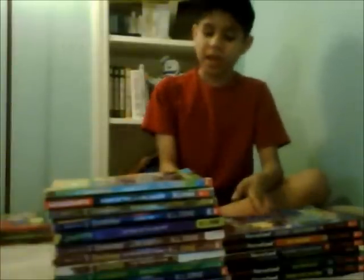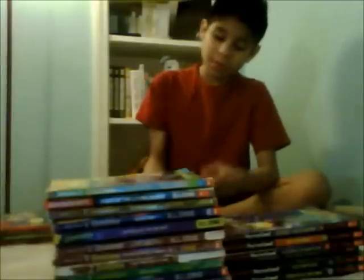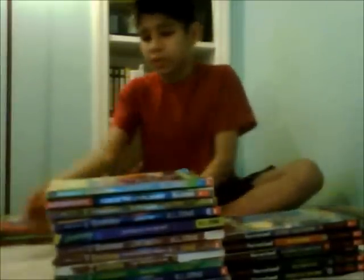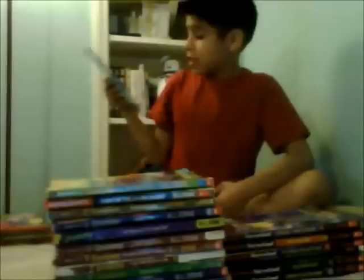That's why I just said that I had this one, but it's actually in Spanish. These are the same as the Goosebumps ones, but they're just Spanish. I decided to separate them because I'm not sure if you guys would like it. Now, here's another Goosebumps book, but I separated it because it actually is different.